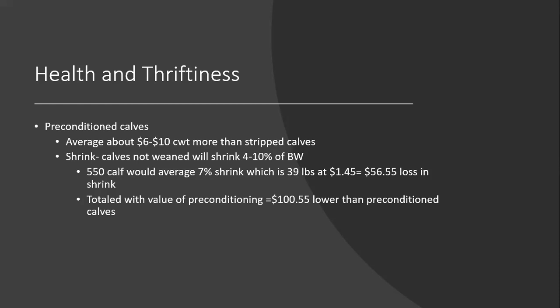Another thing that you want to consider if you're just stripping those calves straight off the cow and blacktop weaning them in the trailer on the way to the sale barn is that you've got to incorporate some shrink with those calves. Once they get to a sale barn, obviously they're missing mama, so the last thing they're concerned about doing is eating and drinking. They're walking around, bawling, trying to find her. Usually if we're selling those calves in October, November, we're still a little bit warm during October, and the calves aren't drinking, they're hot, they're thirsty. They're going to shrink somewhere between 4 to 10% of their actual body weight.